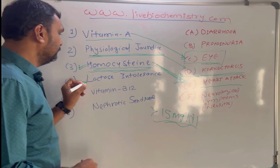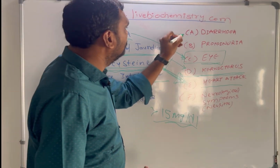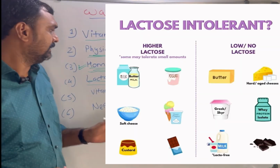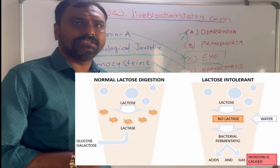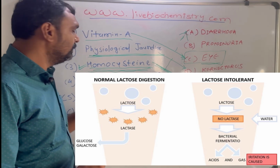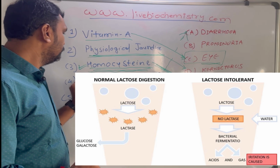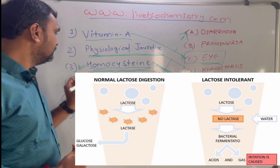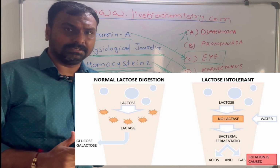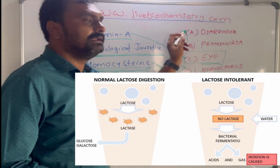Fine. The fourth is lactose intolerance. The correct answer for lactose intolerance is mainly the diarrhea, right? Why? What happens in lactose intolerance? There is a deficiency, acquired or genetic, of the lactase enzyme. What will this lactase enzyme do? It will break down lactose normally to galactose and glucose. But due to the deficiency of the lactase enzyme, this lactose will accumulate. Once it is accumulated, it is an osmotically active agent. It will draw the water from the intercellular space to the lumen, and it may lead to the diarrhea.